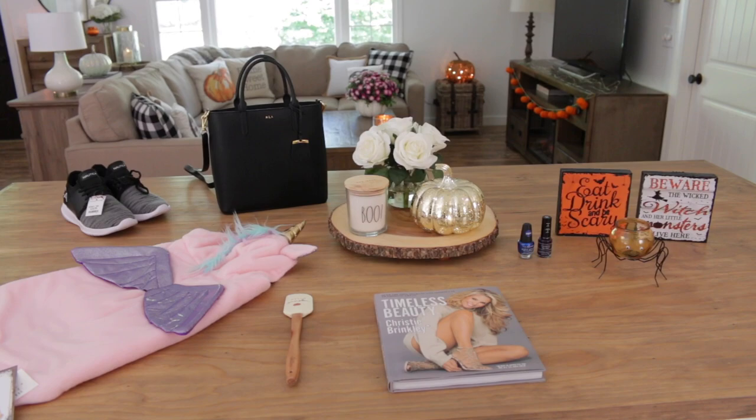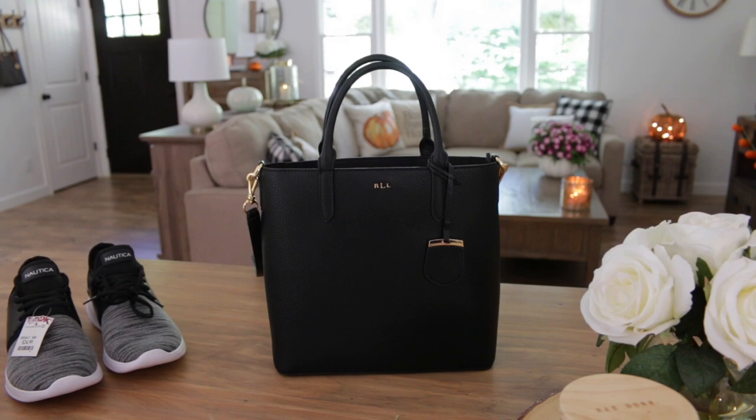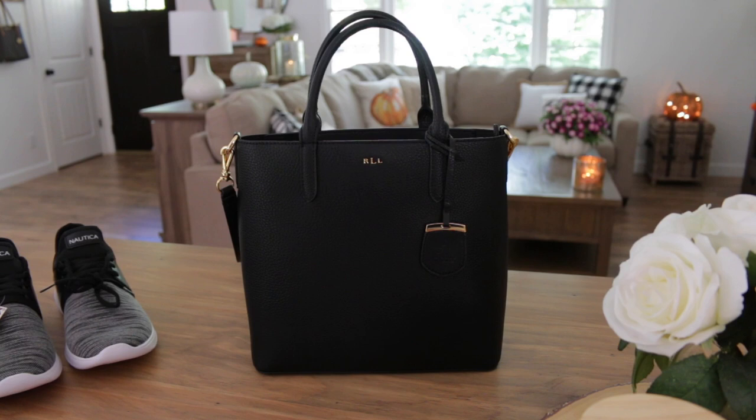So first of all, I'm gonna start with TJ Maxx. I ended up finding this gorgeous bag right here. This is by Ralph Lauren and this was actually on clearance. I was so excited when I found this bag. This was only $25. I immediately fell in love with it and knew I had to grab it, and I think this was the only one that they had.